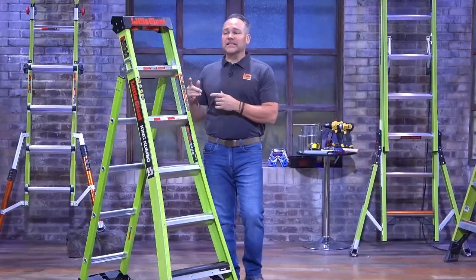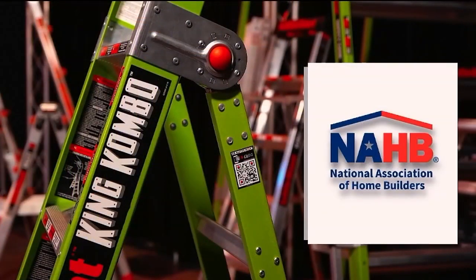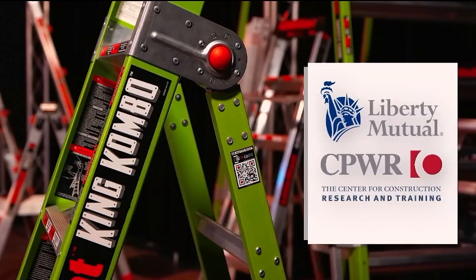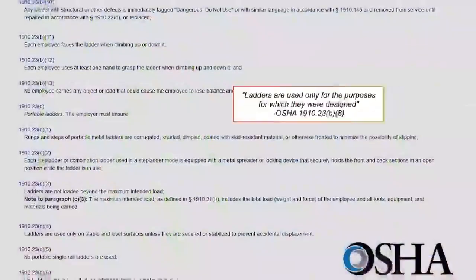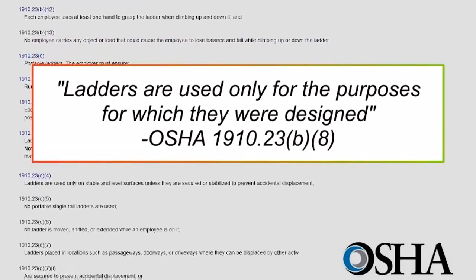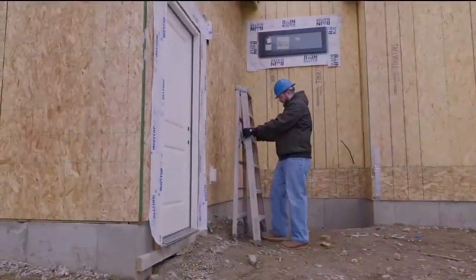But let me brag about this ladder for a second. Six safety awards, which is pretty amazing. These organizations that people are familiar with, including Liberty Mutual Insurance, called this their Safety Innovation of the Year when they awarded this, because OSHA tells us that ladders can only be used for the purpose for which they were designed. Right? It's not a best practice. This is required for safety, that you only use ladders for their intended purpose. But yet we see it, whether it's in Oregon or Utah or California, wherever we are, people will take a traditional step ladder and they'll use it the wrong way.